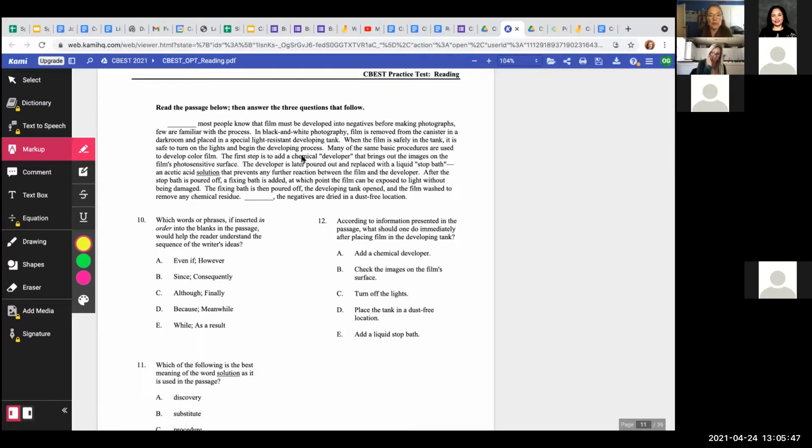The first step is to add a chemical developer that brings out the images on the film's photosensitive surface. The developer is later poured out and replaced with liquid stop bath, an acetic acid solution that prevents any further reaction between the film and the developer. After the stop bath is poured off, a fixing bath is added, at which point the film can be exposed to light without being damaged. The fixing bath is then poured off, the developing tank opened, and the film washed to remove any chemical residue.